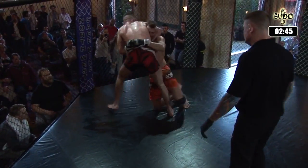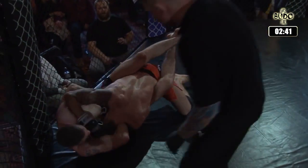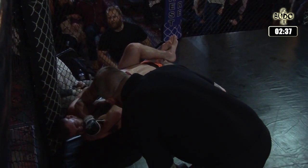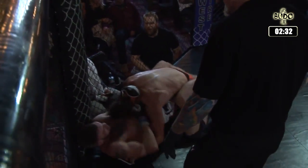Certainly, he's recovered. He's going for the guillotine. It's straight in. He's got the tight guard. This is tight. This is where a fight finishing position. I think it's slipping out though. You're starting to see the back of the head now. This is coming out. He's losing it. He's out there, yes. And Samir will end up on top.